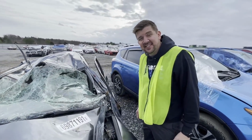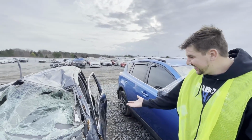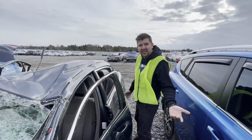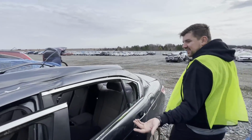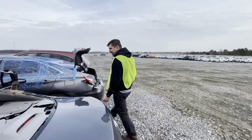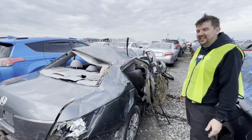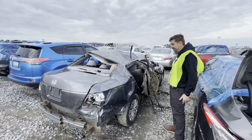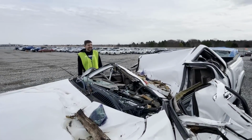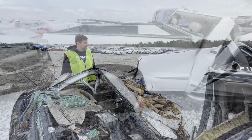Dang, guys, this is a 2009 Honda Accord, or what's left of it. This thing probably got airborne. This is insane. Who knows? Also, airbags didn't deploy, so it wasn't even driving. It was just in the area. Look at this other side. Wow. This thing must have rolled a couple times. Happened, tree fell on it, probably a massive tree.